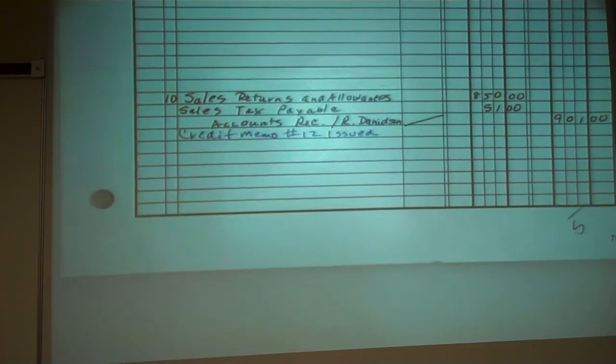I think you have to think a little bit about the transactions where we're making a return. Which one's the debit, which one's the credit? Just remember the diagonal also, because we're going to post the third part of that transaction twice. Accounts receivable and R. Davidson.